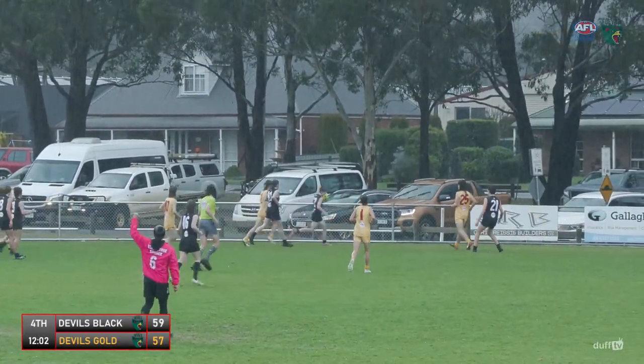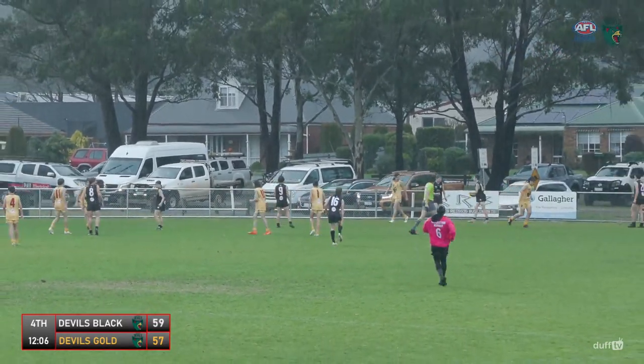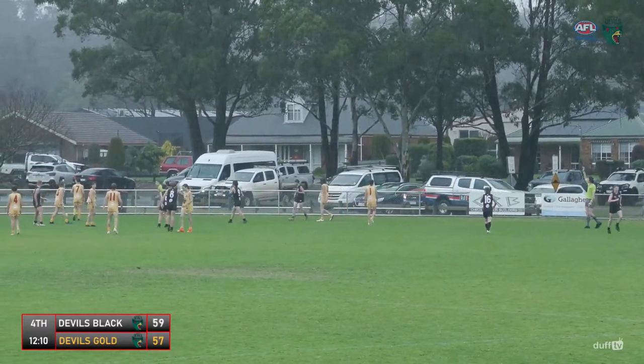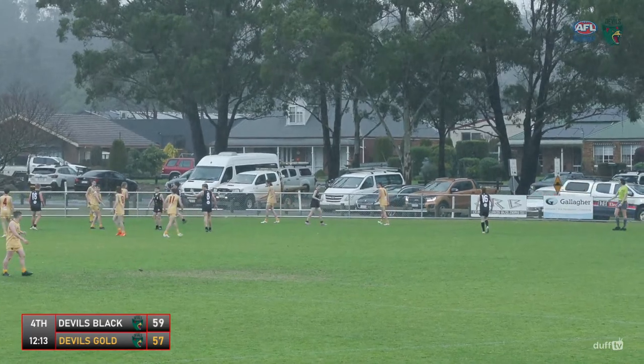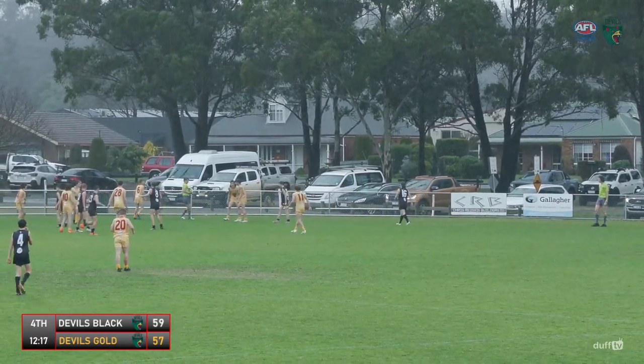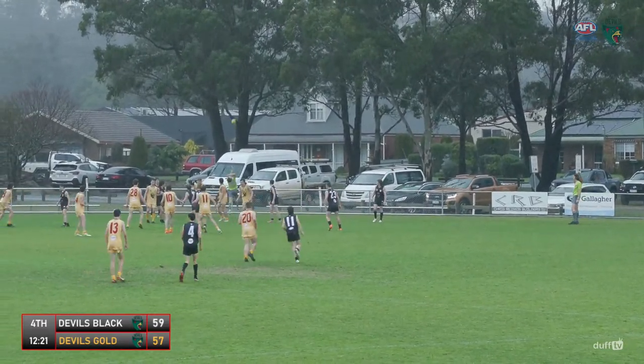Where does it go? It trickles. What does the umpire say? Throw it in. So good result there for Mannion. He snapped it over his shoulder on the left-hand side. Teeming down with rain here at Prospect Park, with only just 2 minutes and 40 seconds remaining. Down by two, the gold.